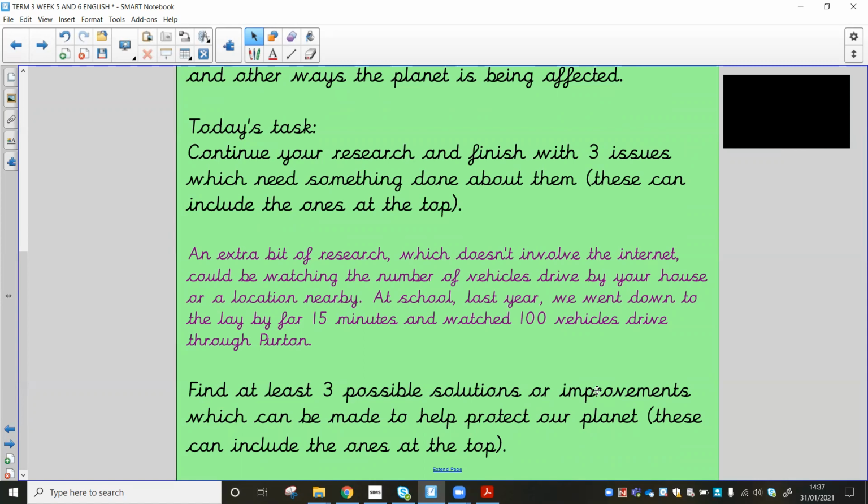Just an added little bit. We did something very similar in year 6 last year, and we can't quite do the same right now with lockdown. But something you could do is this little purple bit here. If you want to research pollution, maybe specifically pollution that comes from vehicles, one bit of research you could do that doesn't involve the internet is either going somewhere or looking out your window. It depends where you live, really. You might do it on a walk at some point today.